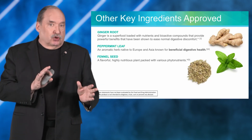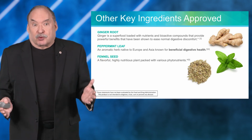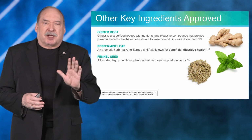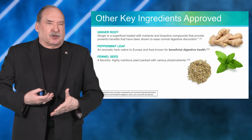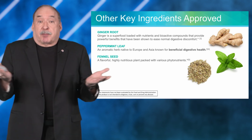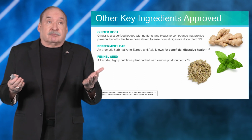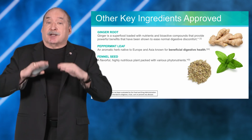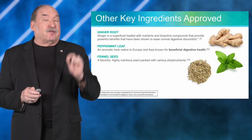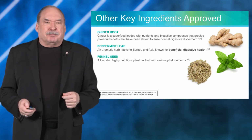We've added to this some ginger root. I can't even imagine doing a digestive product without ginger root. Ginger is so important to soothe and balance the stomach. It has so many benefits. So in that first part of digestion, you may have digestive discomfort in some cases. Peppermint leaf, again, we've already talked about that in this presentation, and it helps with soothing the digestive tract, calming the digestive tract. And of course, fennel provides you with a number of phytonutrient benefits that are beneficial to gut health as well.